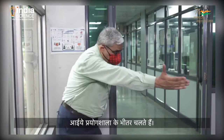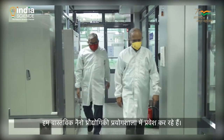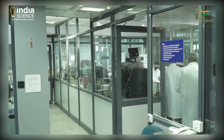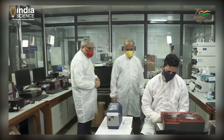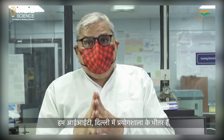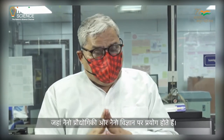Let's go inside the lab. So we are entering the actual nanotechnology lab. We are inside the laboratory in IIT Delhi, where nanotechnology and nanoscience is being explored.